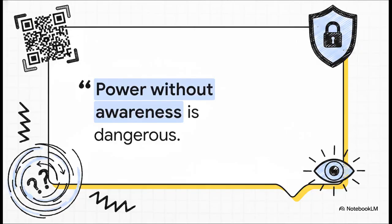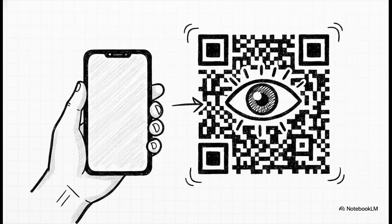It all really boils down to this one simple but really powerful idea. QR codes are an amazing piece of technology, right? They give us this instant, seamless access to information. But that power, if we use it without being aware, that's when it becomes a real danger. So the next time you go to point your phone at one of these little black and white squares, just take a breath. Take a moment. Don't just blindly trust it, understand it. Look at where it is, preview that link, and just think before you tap. Because in the world we live in now, that one extra second of just being aware can be the difference between a little bit of convenience and a total catastrophe.